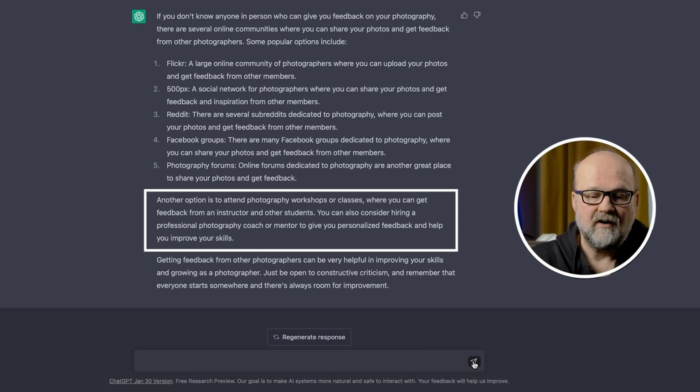And you can consider hiring a professional photography coach or mentor. And there are two things I need to mention here. Of course, the workshop. That's a good idea.